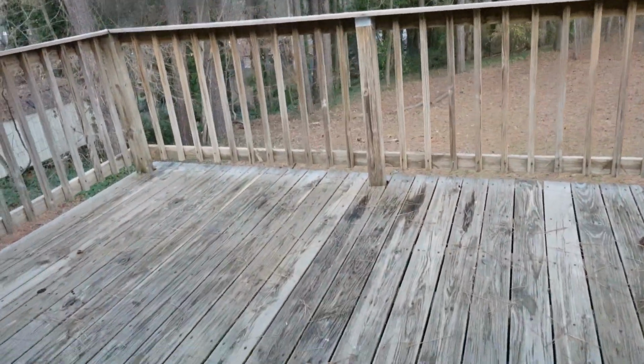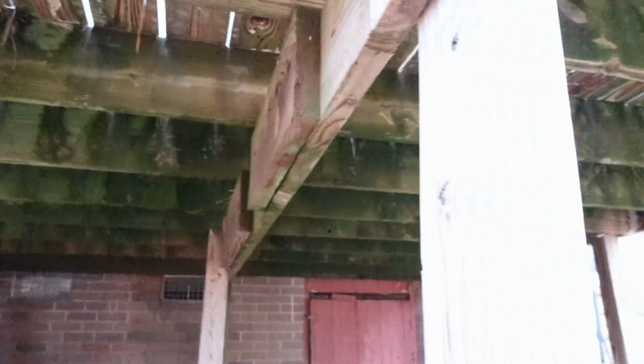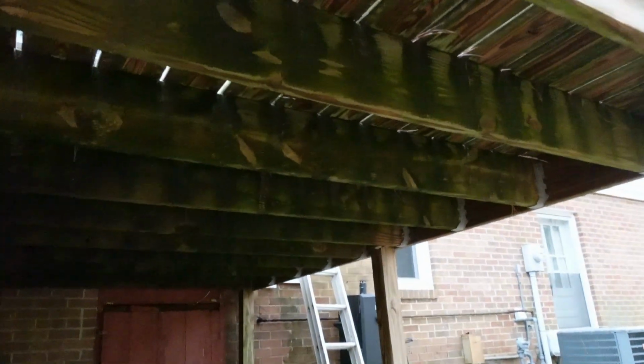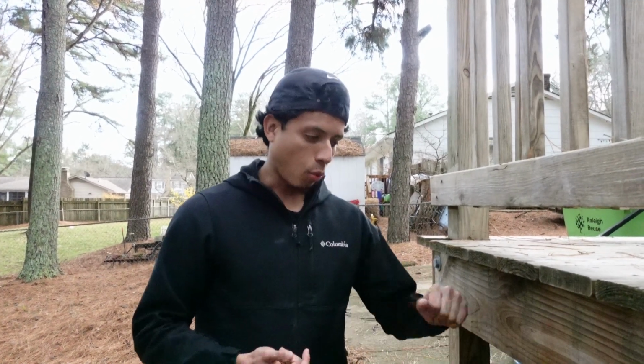Red flag number 5, termites. This one gets overlooked so much. You can be very lucky and not have any termites, and honestly it's not as common, but if you have termites and they're bad, you might have to reframe the whole house or part of the house, whatever part they destroyed. So basically they'll go in and attack any wood and eat it, and then the wood will turn to dust. It'll be so soft that when you touch it, it'll turn to dust. Brittle? Very brittle, rotten pretty much.